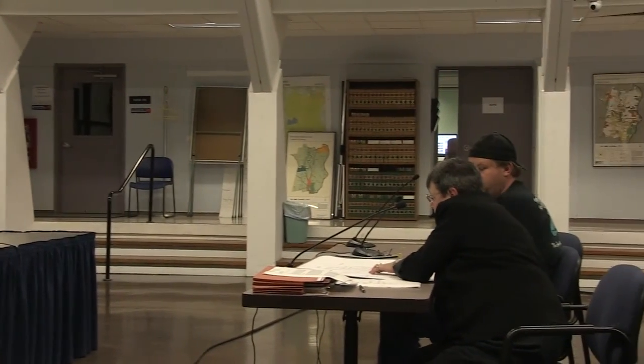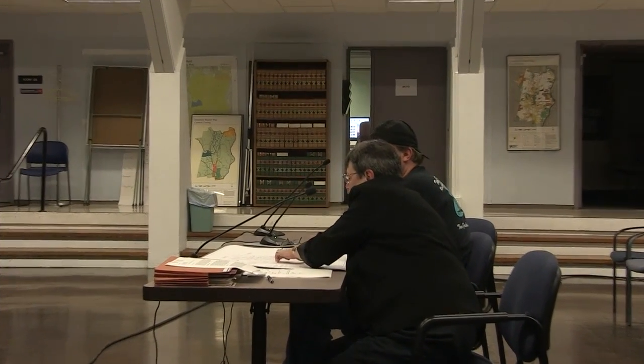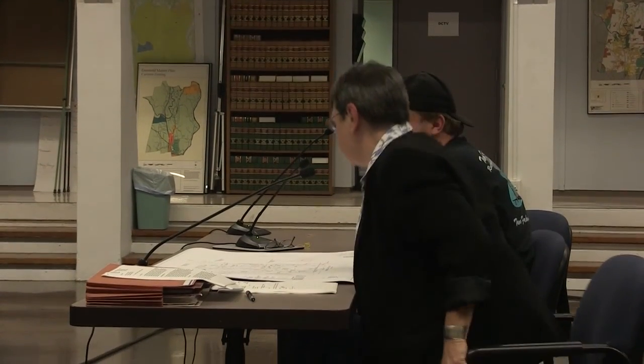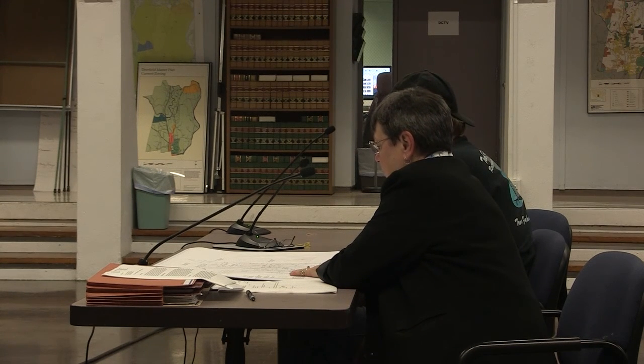So on the left side of the plan, you'll see a pink X with alpha 1, A1, 2, 3, 4 in a line that goes around the back side of the lot. That's the wetlands delineation line. There's an awful lot on the plan, I realize.